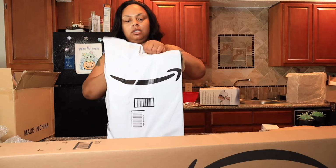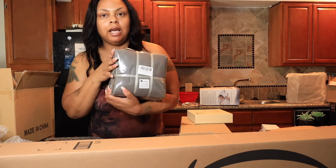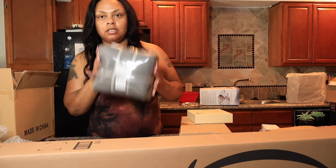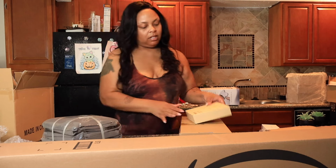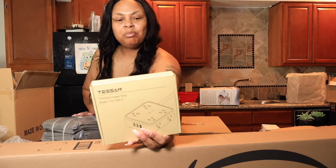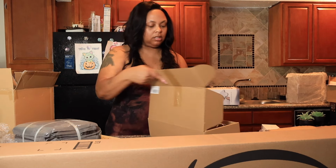Let's see what this is. Okay, now I know what this is. I'm looking crazy. These are large storage bags for like your blankets and comforters and stuff. Like when I switch out bedding, I can just put my blankets in here. Because I was like, what is this? And then this is a power strip. You know, another little nothing extravagant. What is this?